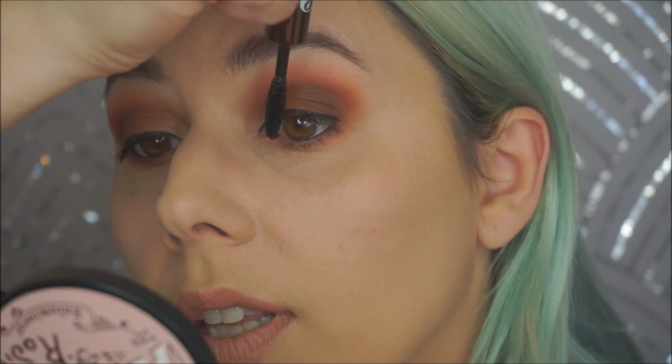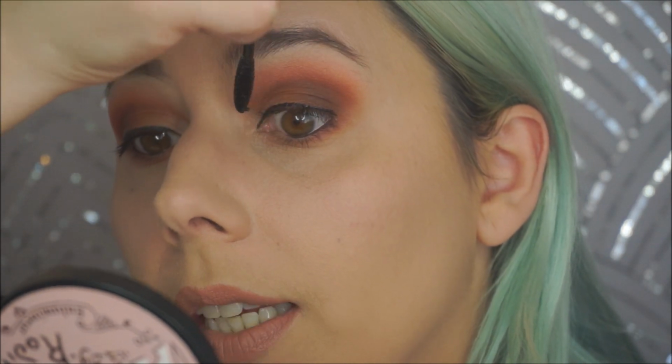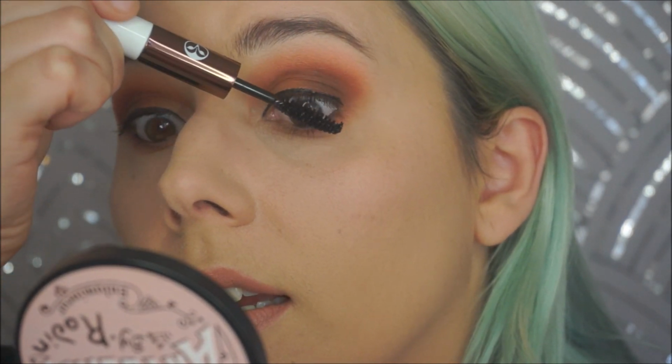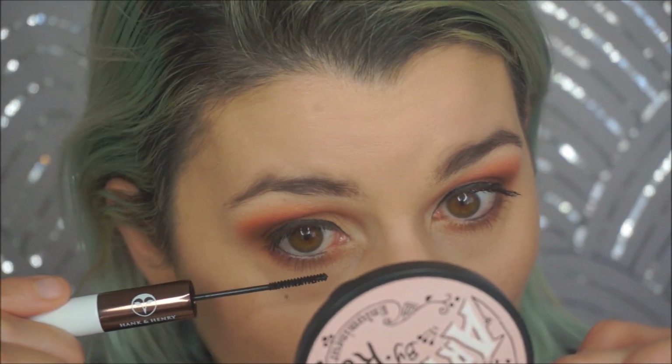As for the lower lashes, I love the Maybelline Lash Discovery because it has that really good small wand. This doesn't do anything magical, but I mean, it doesn't seem to be bad either. I mean, my foundation looks so horrible right now. I don't even know how long I'm gonna keep this on my face today.